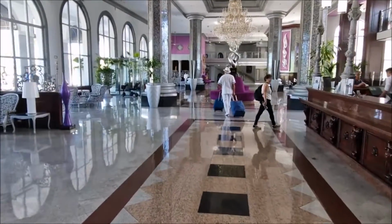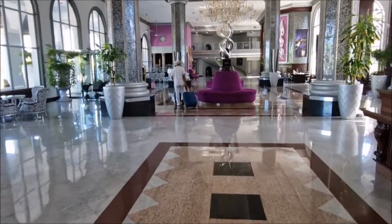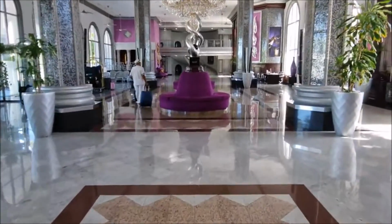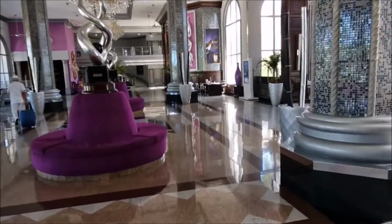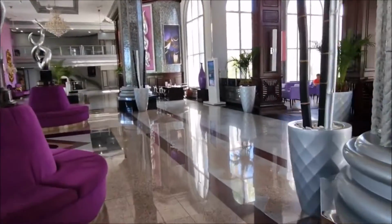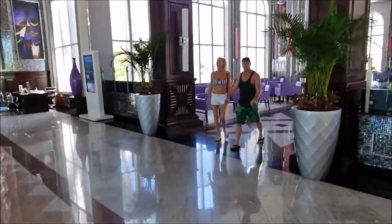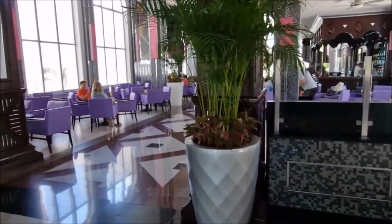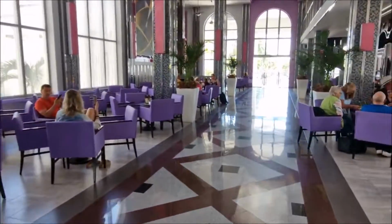Alright, let's go ahead then, past the reception into the bar area and the cafe area, and we'll have a look downstairs at the restaurants, because there's quite a few restaurants to choose from. You've got a buffet restaurant, an a la carte Italian restaurant, a Japanese cuisine fusion restaurant, a Mexican restaurant, and some other bits and pieces as well.